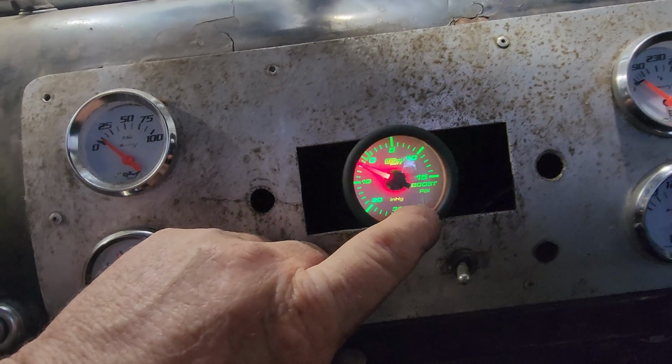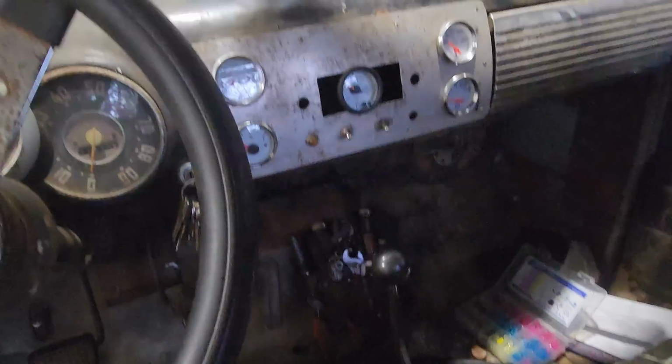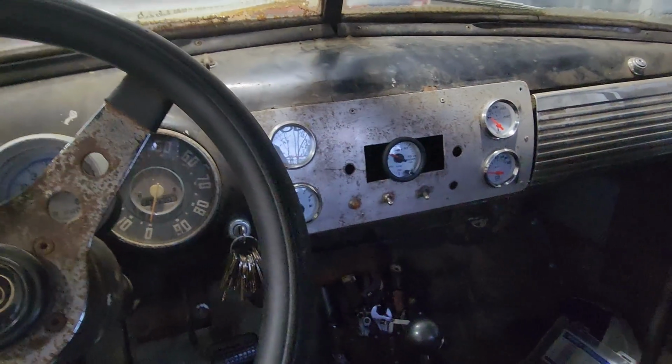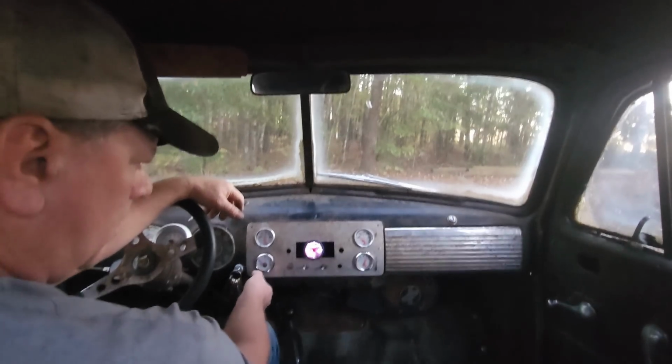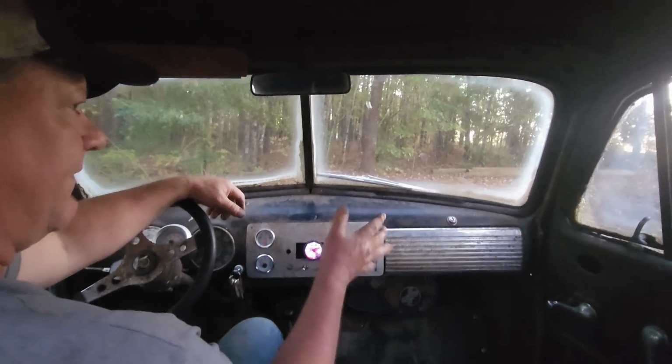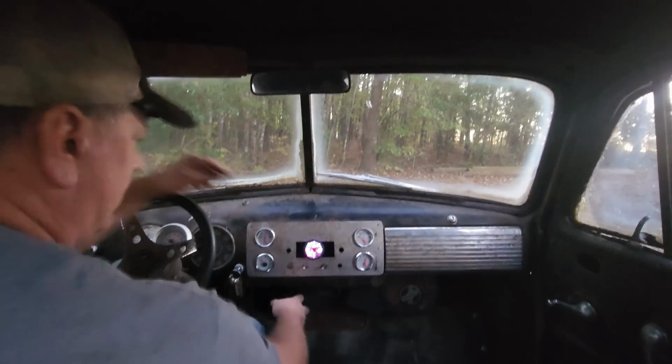Yep. Anyways, let me clean these tools up. We'll head down the road and see what kind of boost reading we get. All right, let's see what this boost gauge shows us. I know cruising it would be about 15 inches of vacuum with the other gauge. Let's see what this in here does.